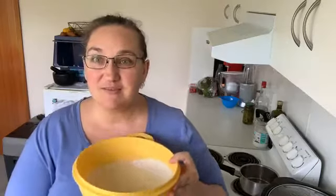So there you go. That's my milk kefir. This is going to be ready for the smoothie that I'm going to make for my kids tonight.